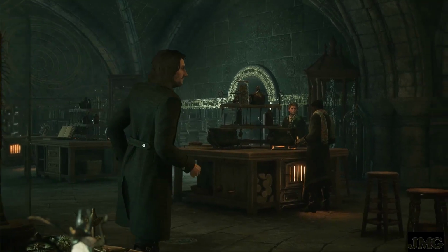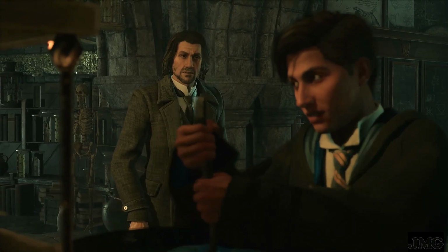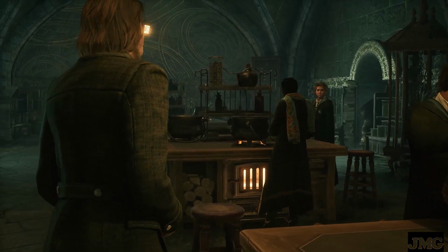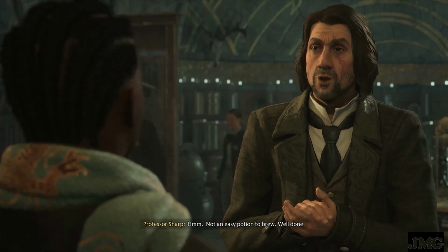I do hope I don't have to do that every time I make a potion. I see most of you have not forgotten how to stir. Not an easy potion to brew.